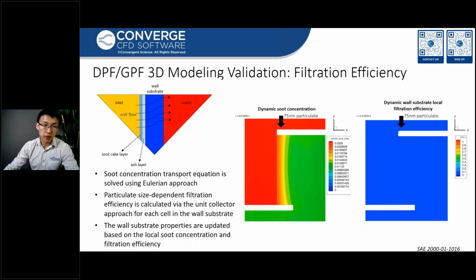And besides the pressure drop, we're also trying to compare the filtration efficiency with the test data. Again, we're going to use the same case. The animation on the right-hand side shows the dynamic cell concentration within the wall and also the dynamic wall substrate local filtration efficiency. So for the filtration efficiency, as you can see, for the first layer of cells within this porous wall, it is increasing pretty fast. Once it reaches one, that means all the solid particles trying to cross the wall will be trapped within the wall and nothing will escape from the wall, because we have an efficiency of 100%.